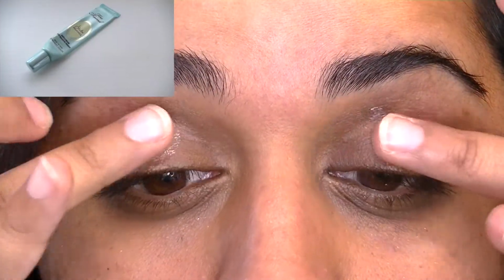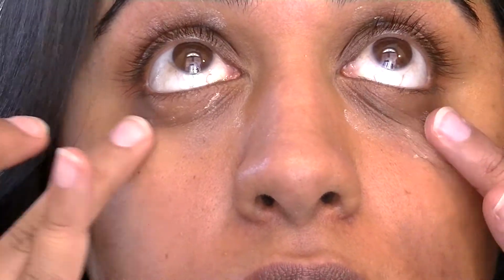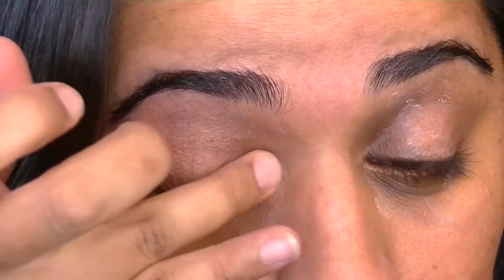First off, I'm priming my upper and lower lid with Too Faced Shadow Insurance. I didn't find it necessary to go and buy a drugstore product specifically for this because I know I wouldn't use it otherwise.